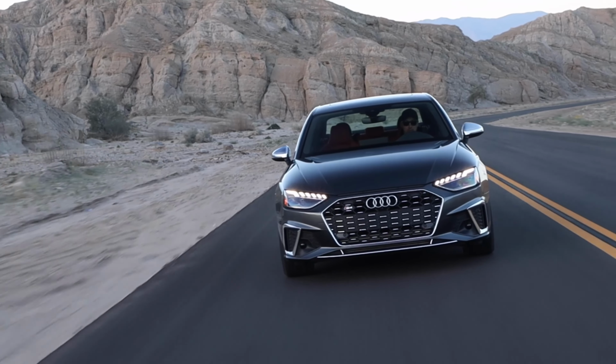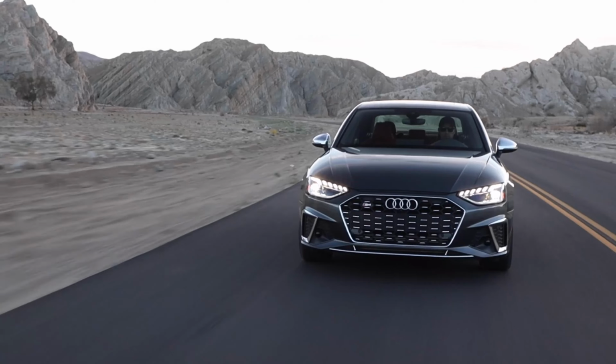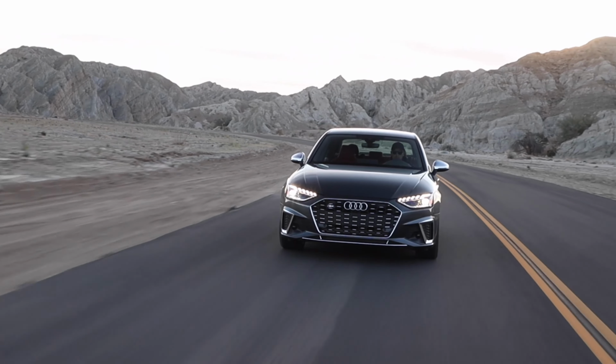We do have official pricing here. However, make sure to add back in $1,295 for destination. All right, moving on to the A5.